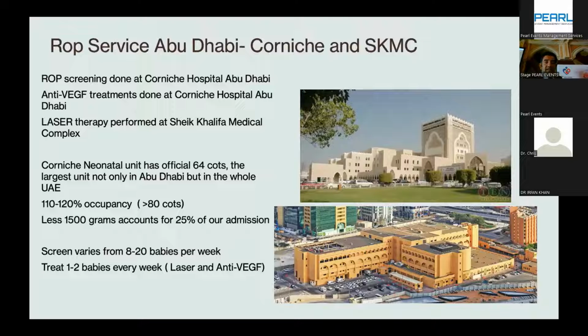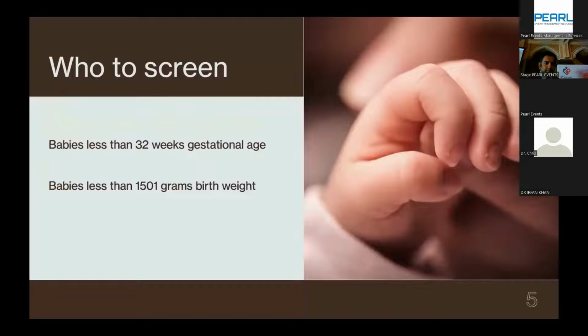The occupancy is quite high, more than 80 cots, and about 25% of the admissions there are less than 1,500 grams, which means that we get quite a load of ROP screening. The screening can vary from 8 to 20 babies per week. And the treatment is about 1 to 2 babies every week, which includes laser and anti-VEGF injections.